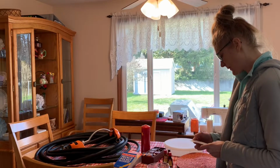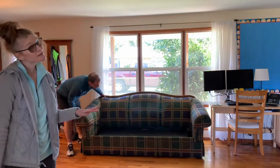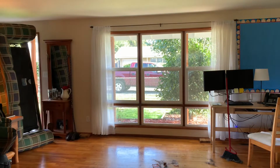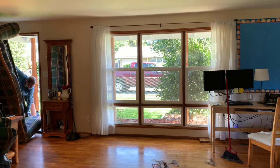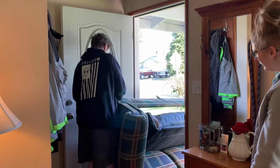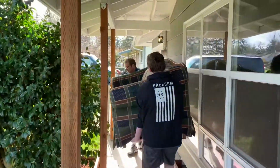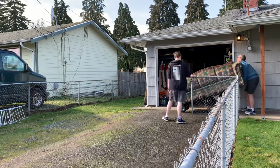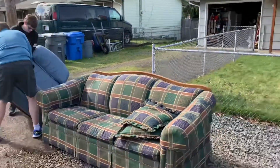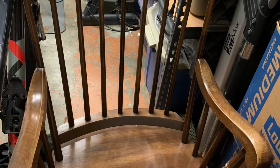The stuff on the table was $15.32. Rob's moving things out so we can move other stuff in. We'll see if anyone takes this stuff. We also put out this little rocking chair.